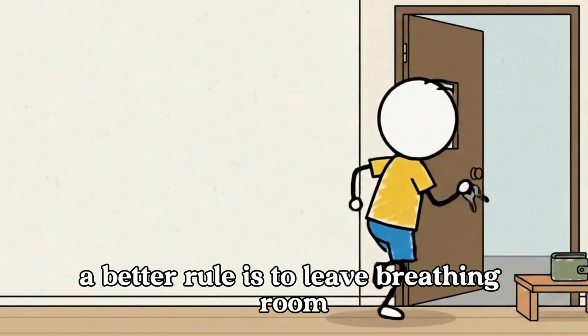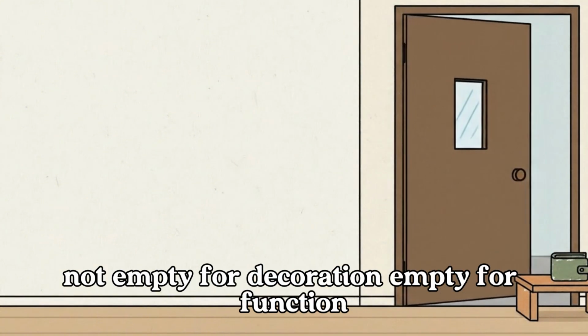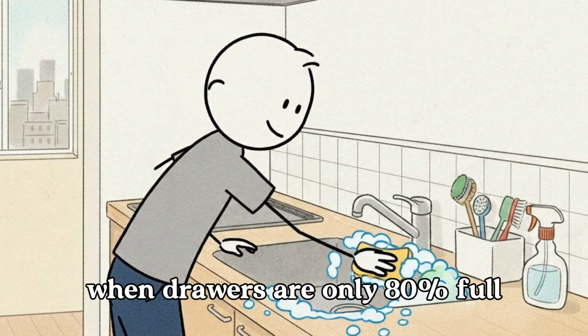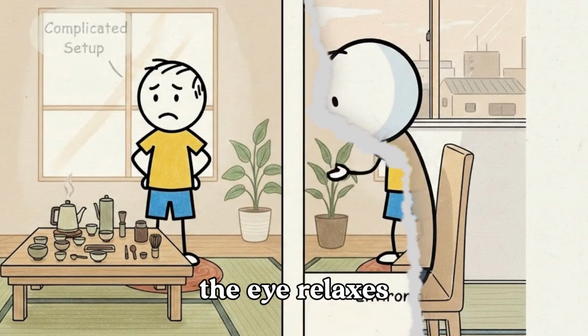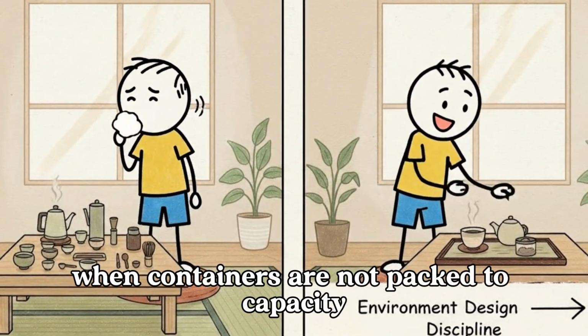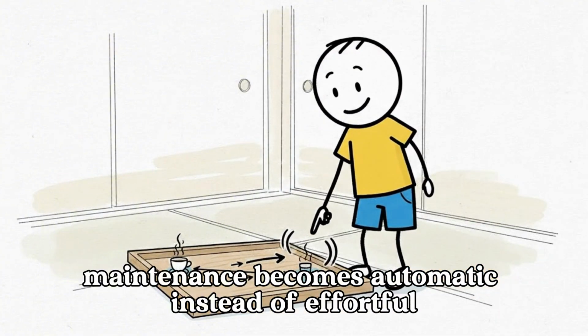A better rule is to leave breathing room, not empty for decoration, empty for function. When drawers are only 80% full, objects move easily. When shelves have a little space around them, the eye relaxes. When containers are not packed to capacity, maintenance becomes automatic instead of effortful.